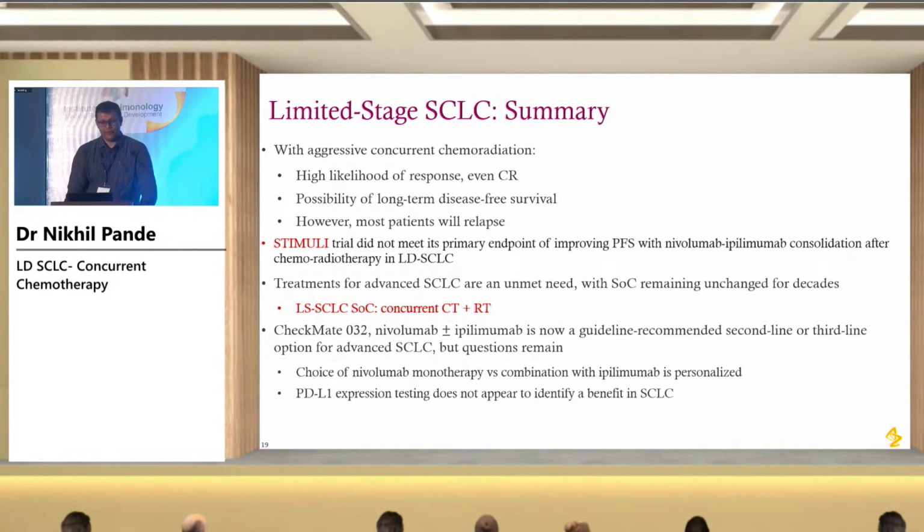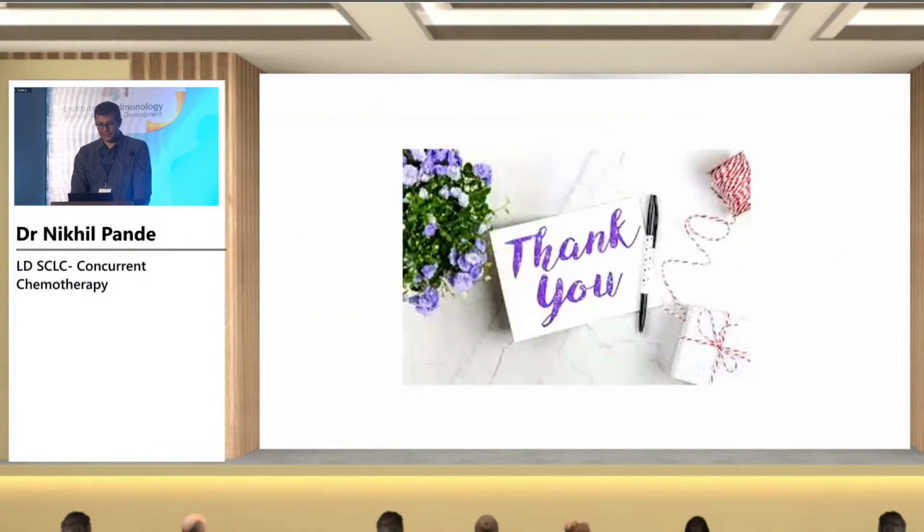CheckMate 032 with nivo plus or minus ipilimumab is now a guideline recommended second or third line option for advanced SCLC, but we'll talk about it later. But questions still remain. Choice of nivo monotherapy versus combination is personalized. PD-L1 expression testing did not appear to identify a benefit in SCLC.